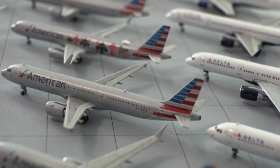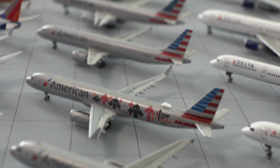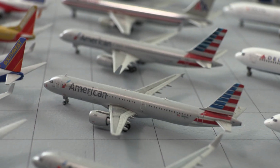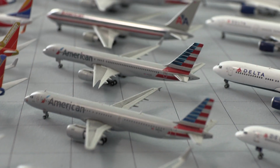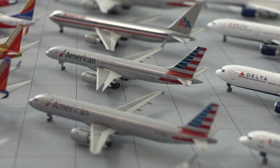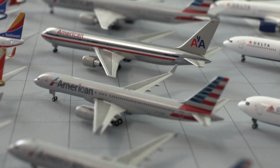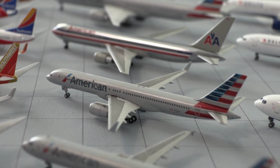An Airbus A321 Standard, A321 Sharkless Stand Up to Cancer, A321 Standard Fin Tail, or Fin Winglets, or Wing Fence, I think is what they call it. And then an American 757-200 in the new livery.